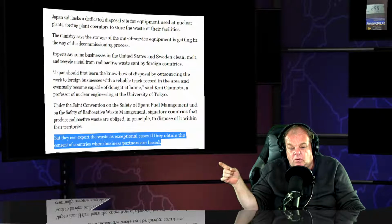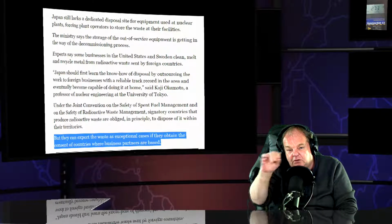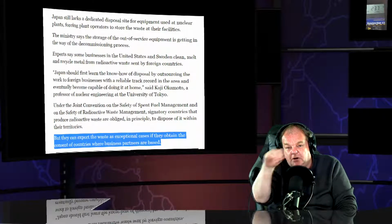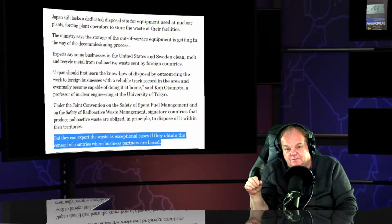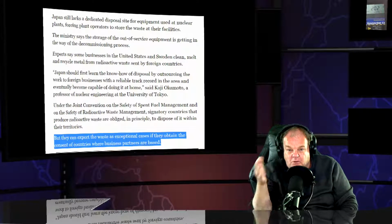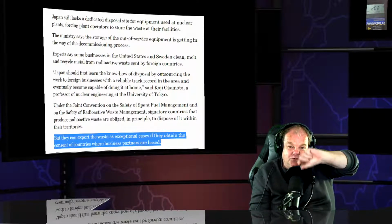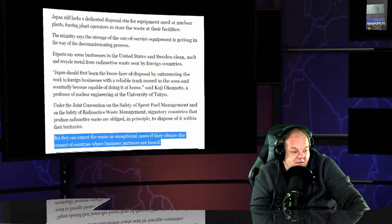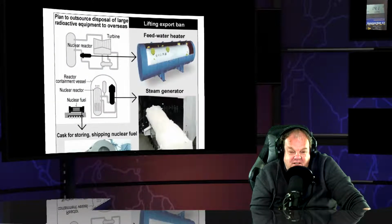So we can't hold the nuclear industry accountable because Congress doesn't have the authority to make it a crime to poison somebody by radiation. Only the NRC can do that. Who, by the way, are overseen by Congress, who don't have the authority to make that law themselves. It's not convoluted, it's stupid.